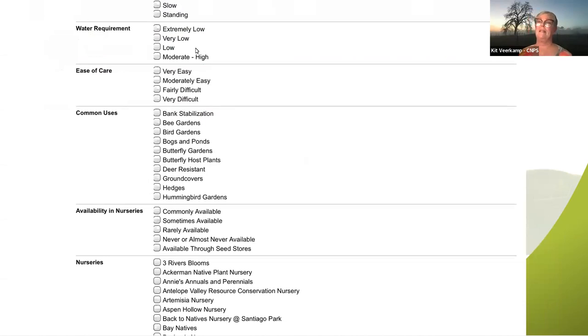The water requirements. If you really want to get into landscaping with no water after you get your plants established, you can aim to do that. Or if you have an existing garden with introduced plants, but you want to transition over to natives, you may be looking at the low or moderate to high categories to find plants that will work with the current irrigation system that you have, so that you're not killing off either the plants you already have or these new natives that you may be planting.